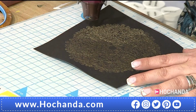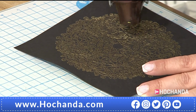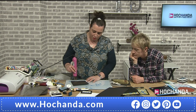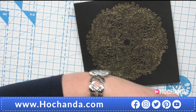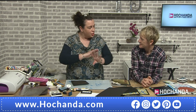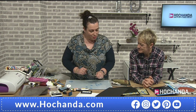Almost there. And you can see that this creates the most amazing background just by stamping it in gold. We've got so many lovely new shows coming up for Hero Arts. We've got some fabulous products on the way, and I know that everyone's going to be able to build their collections because everything that they do interacts with everything else. So their backgrounds work with their dies, so it's going to be a real treat.